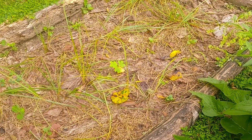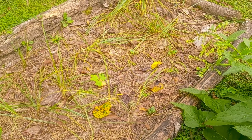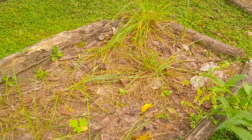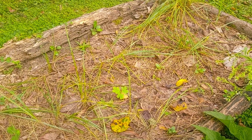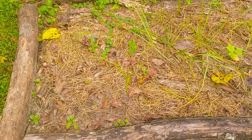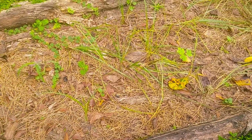And this is the tiger nuts. And yes, I did get more coming up since last time. I think I only had 4 up, so there's quite a few more here. I also have this in pots too.